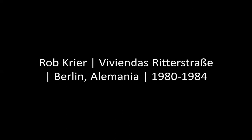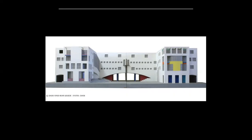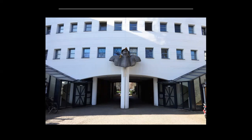This is the model of that building by Rob Krier. And again, some strange, but I shouldn't say strange, but anyway, I use the word sculptures, done by him too. Brutalist architecture. We are approaching the end of this presentation.